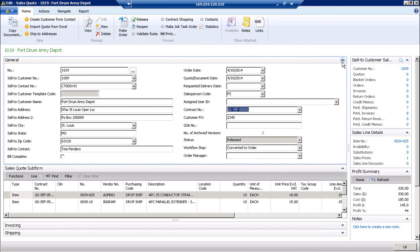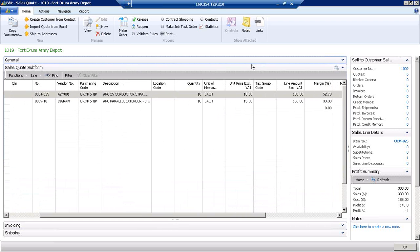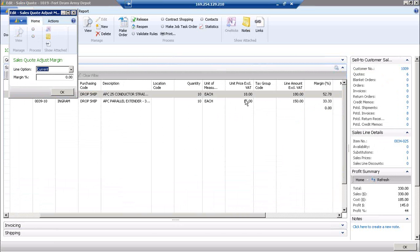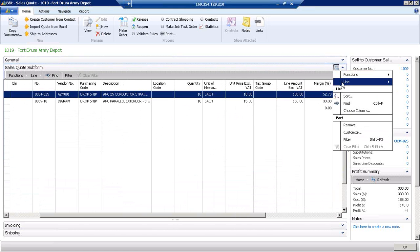Down in the detail, you're seeing what's in the body of the quote, so information regarding what items are on there. The system fills in your default vendor, also identifies it as the drop shipment, and fills in all the relevant pricing and what that target markup is. You might also have the requirement to make any margin adjustments. So I can adjust them on the individual lines, or I can make a margin adjustment to the overall order. So maybe say that, hey, our target margin on this order is 15%. The system can update all those individual lines on the quote.